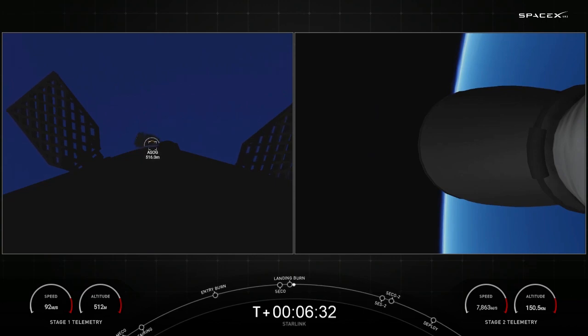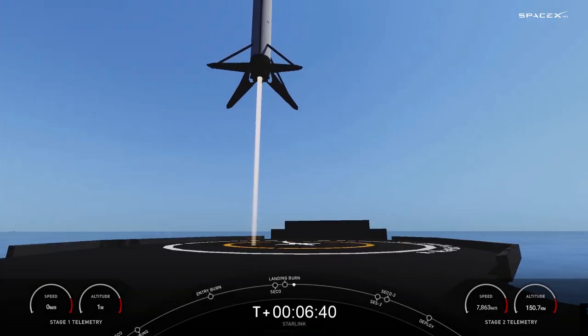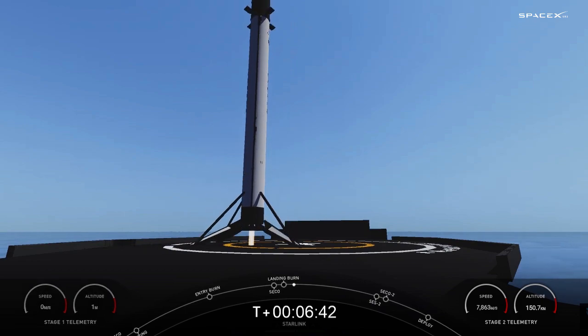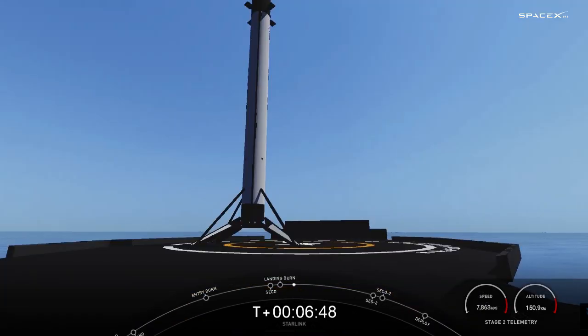It's a single engine burn. This is also the period where we'll deploy our landing legs, and here we see the landing legs deploy, the first stage for the 13th time attempting to land on our drone ship. Stage 1 landing confirmed. And X marks the spot for the 13th time.